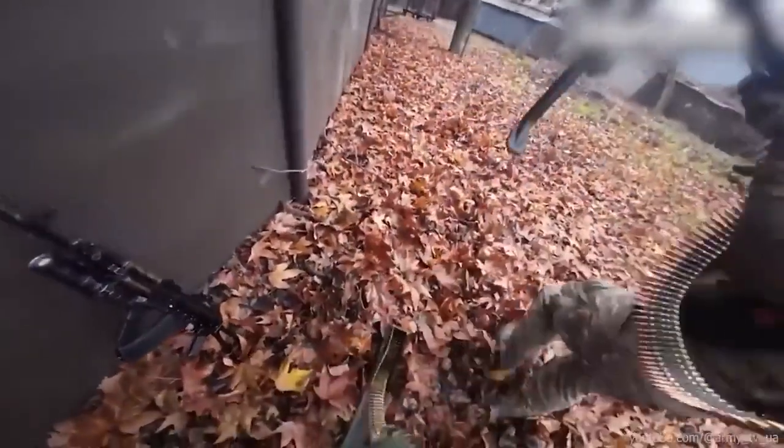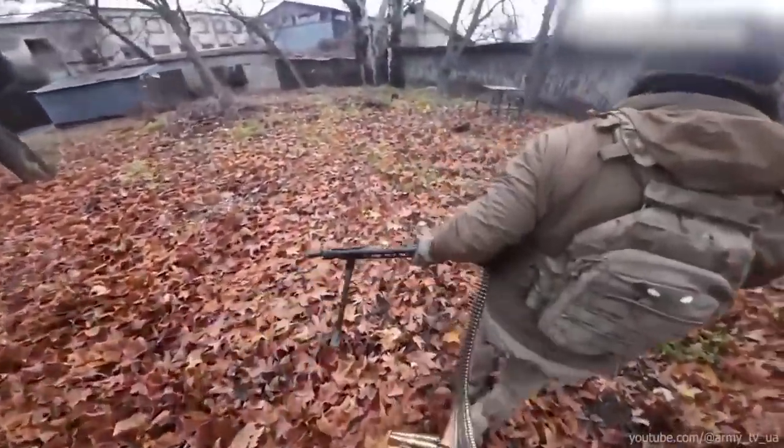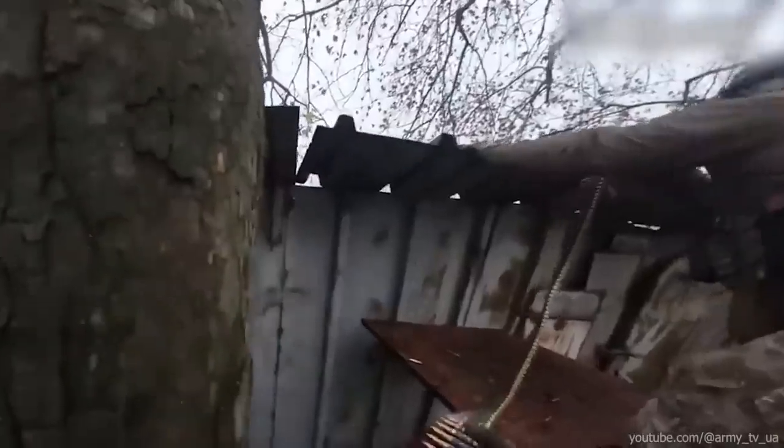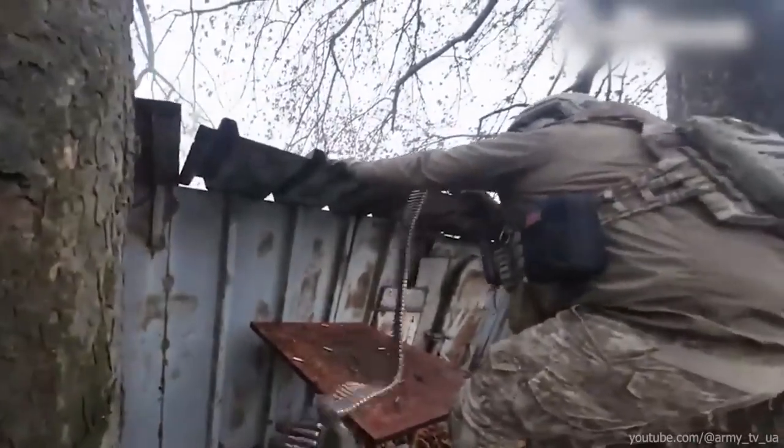This allows the gunner to fire from awkward positions. Let's face it, you're not climbing onto a fence with an M2. So that's another win for the German machine gun. What else?